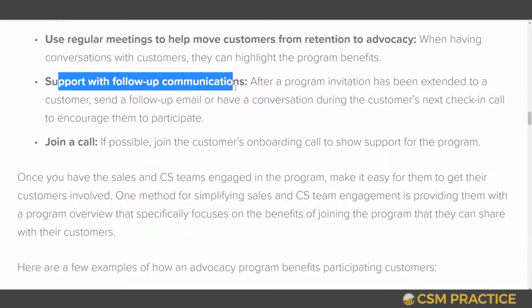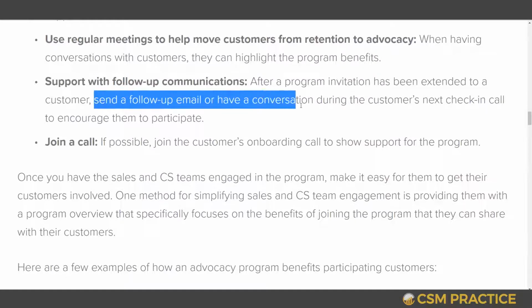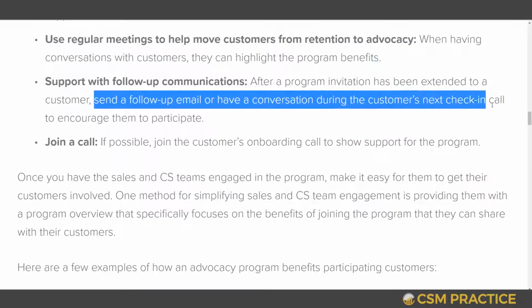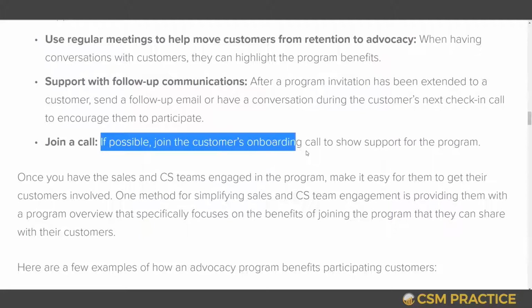Support with follow-up communication. So after you initiated the advocacy program and extended it to customers, send a follow-up email or have a conversation during the customer's check-in call to encourage them to participate. I would say don't do that always. Do that after they thanked you for something. Do that after you added a new use case for them, or after you added another feature that benefited them. And then join the customer's onboarding call to show support for the program.